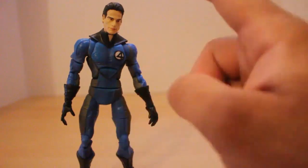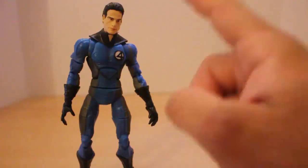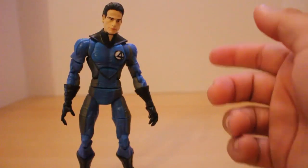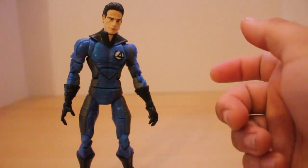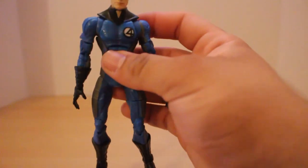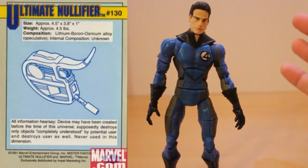And you know people would buy more than one just to make bigger Mr. Fantastics. Trust me, you know they would. Extra pieces included would easily be a neck, forearm, bicep, stomach, thigh, bigger feet, ankles, the shins, or bigger hands. Seriously, you can do a lot. Heck, throw in the ultimate nullifier while you're at it.